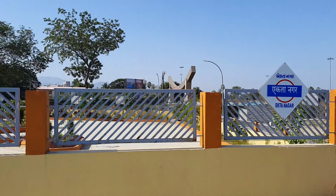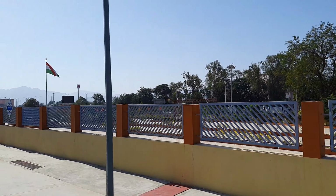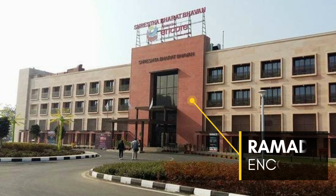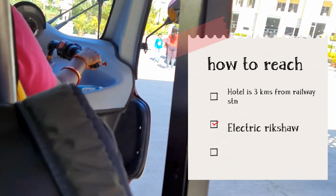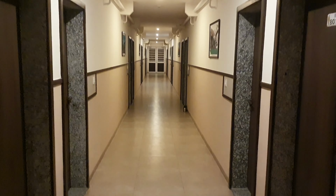So we deboarded at Ekta Nagar railway station and next we had to reach the place we are going to stay. In Kevadia, there are only 3 prominent options to stay. First is the Ramada, Sardar Sarovar Resort by Fern and BRG Budget Stay. We had booked the third option as per the availability and we were damn shocked with the quality of stay we had in such low prices.